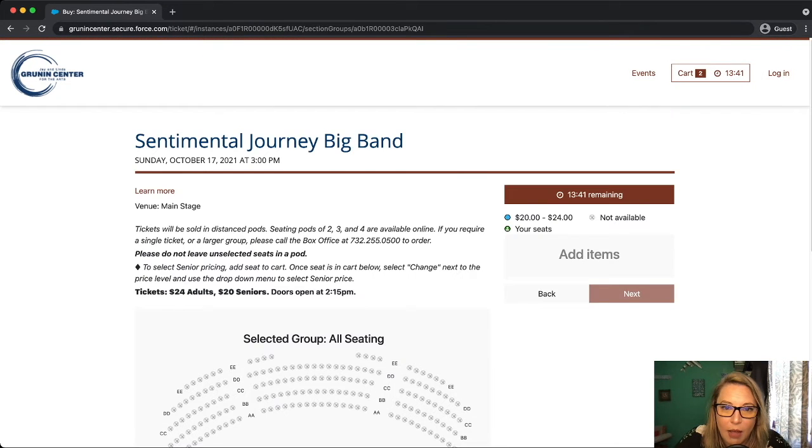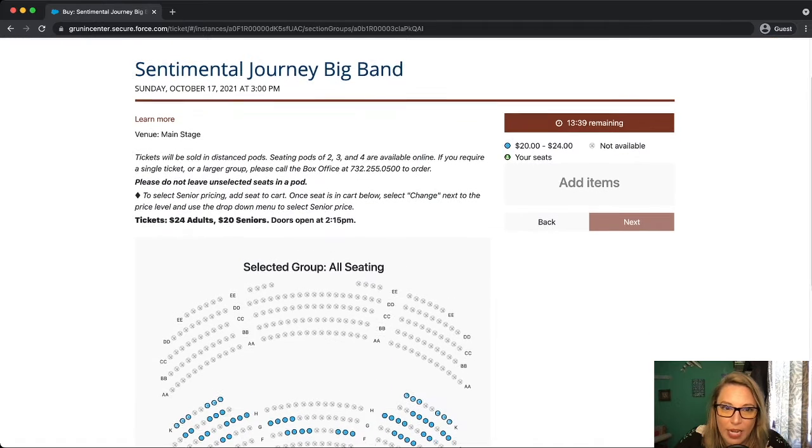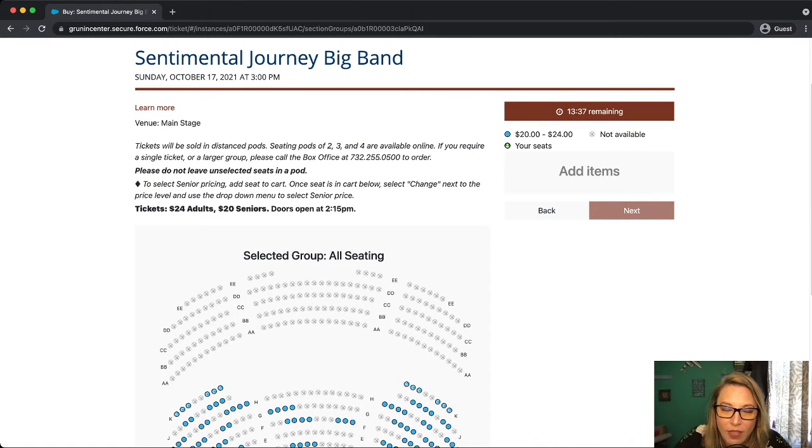And that's going to bring up our seat map selection page. So again, the title of the event is at the top. Below that on the left-hand side is information about the event, which I encourage you to read for each individual show because it can change. And on the right-hand side is the key.